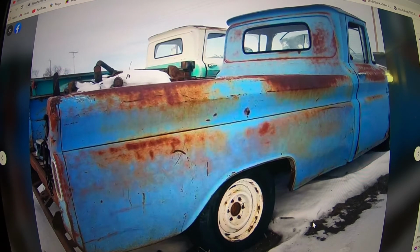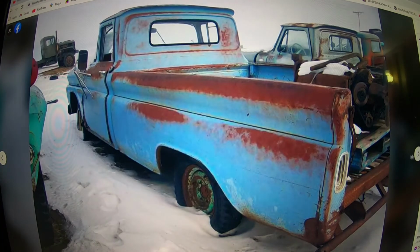But yeah, not too bad of a truck overall. There's a few dents here and there. It's something you just pound out with a rubber mallet or something like that. Who knows what the floors look like in this? The front fender's rotted on the passenger side there. But yeah, you know what though? The overall body on this truck, other than the rot in the fender there, doesn't look too bad.